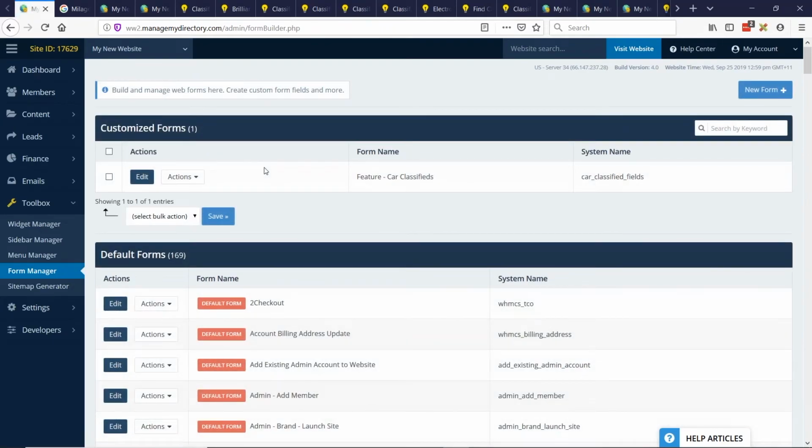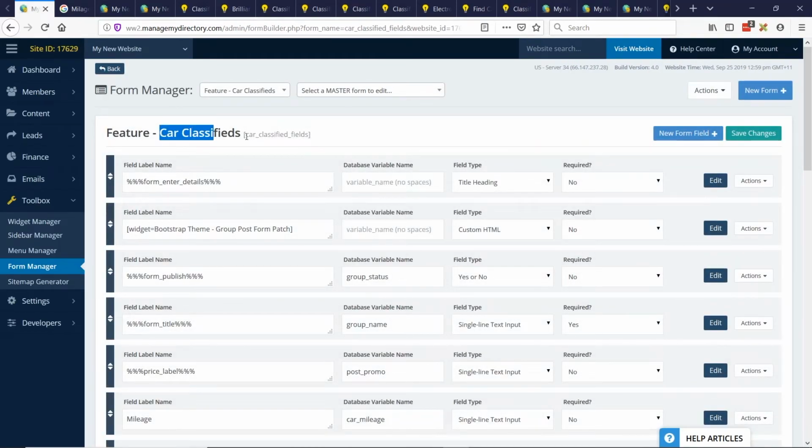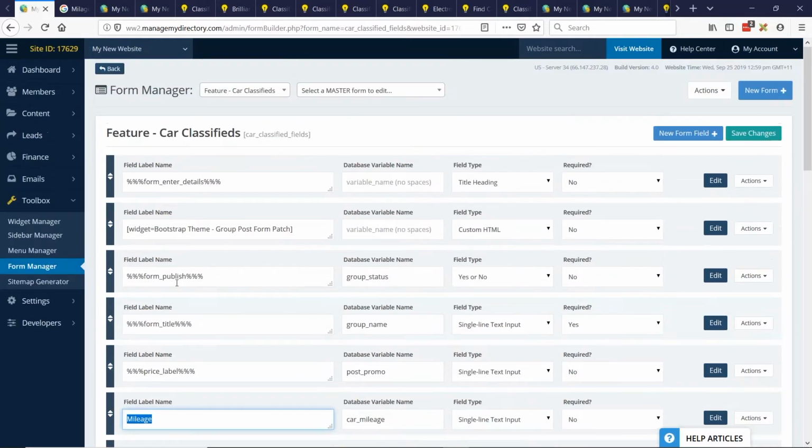Brilliant. All right. We're done with the form now, David. Okay, let me just edit it, make sure the mileage is in there. We can see it's called car classifieds now, and we can see my mileage field right here. What I have to do now is, I did create this form. It's custom on my site, but I have to connect it to one of the post types, one of the post channels, so the system knows to use this form when I want to post my car classified.